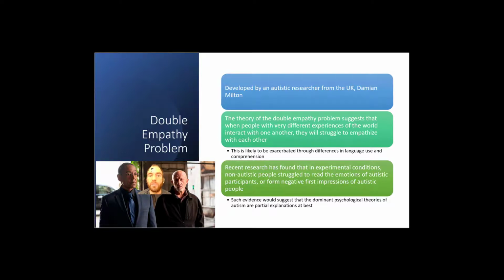So Milton argued that his theory of the double empathy problem suggests that when people with very different experiences of the world interact with one another, they will struggle to empathize with each other. This is likely to be exacerbated through differences in language use and comprehension. Many of us have experiences where we're trying to communicate with somebody whose first language, or second language, isn't English, or who doesn't speak it at all. There are difficulties communicating, and at times you can get frustrated, and then you have a lack of empathy for that individual. Well, it's similar here. Autistic people are experiencing the world in a particular way that non-autistic individuals are unfamiliar with, so they create an empathy problem between the two sides.